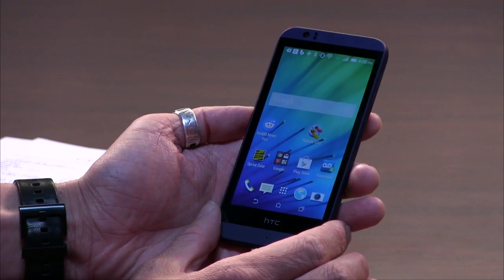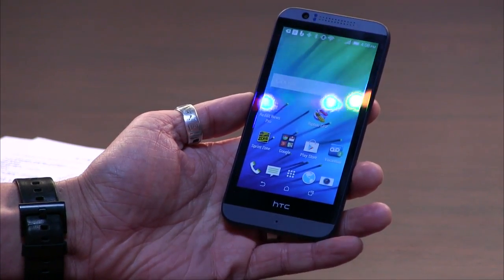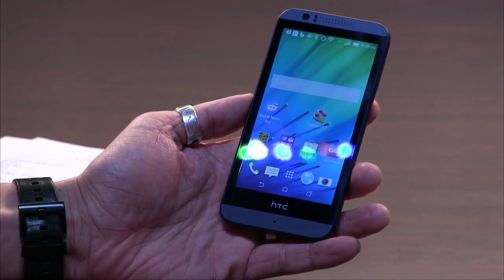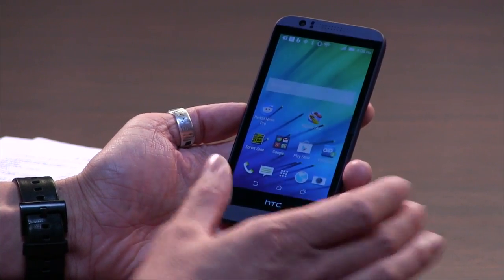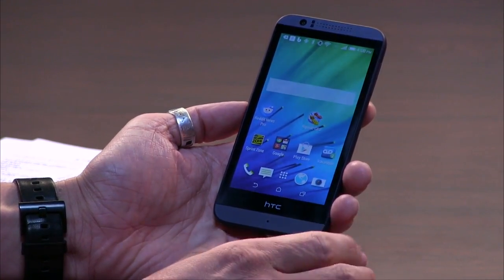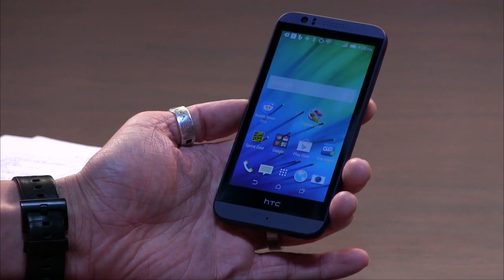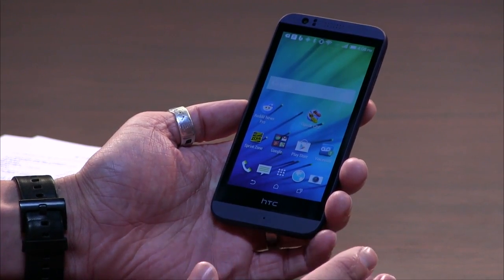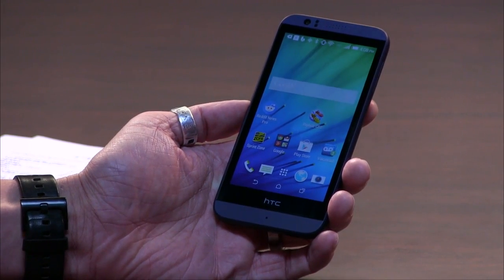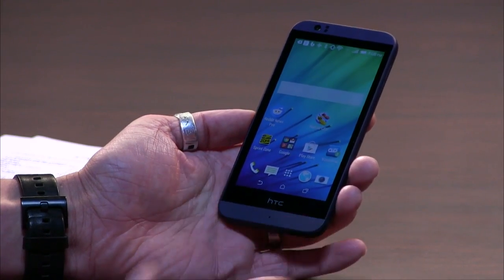It released just a couple of days ago. You can find it on Sprint. You can find it on some of the MVNOs around Sprint, like Boost Mobile. You're going to find different prices for this device, and that's a pretty important part of my review. On Sprint, you're going to find it for $216, but on Amazon, you'll find it for $120 off contract. Boost, you can actually get it for $100 flat off contract. So it's definitely on the lower price range as far as that is concerned.